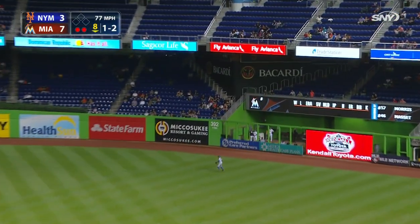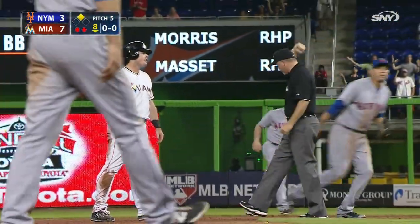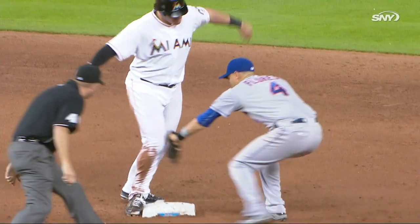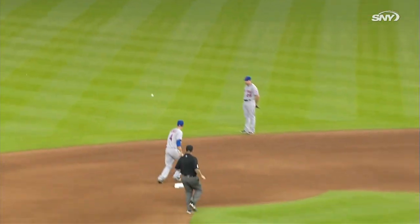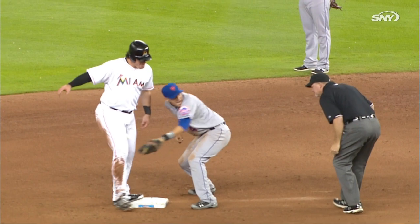Moore cracks one to right field. Granderson gets turned around and it's over his head and off the wall. Moore heads for second, and he slides in safely. Now he's off the bag and he gets tagged out. Flores stayed with him and tags out Moore for the final out of the inning. So he's in safe. He lifted that left foot off the bag. The second base umpire, Larry Vanover, called it. It scored as a single, and Flores stayed with him and got the out.